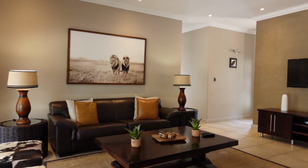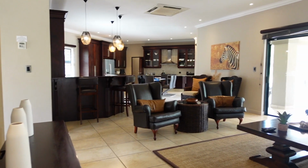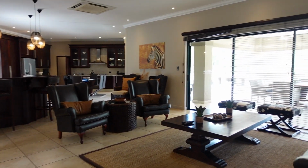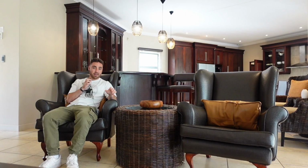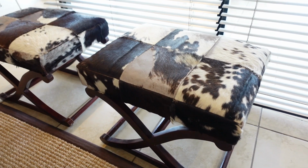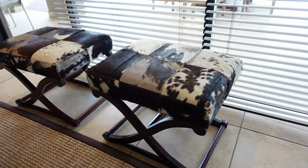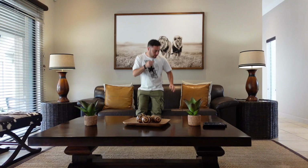The next room is the TV room, and wow, I love the vibe in this room. It's very rustic yet modern at the same time, if that makes sense. On this side of the room there are two similar looking chairs like the ones I sat on just before, with a table in between, and it's also really comfortable. Over here there are these two stool looking chairs that are made out of some type of animal skin. I'm not sure if it's real or not, but it's pretty comfortable. I just sat on it.